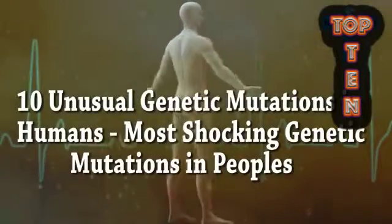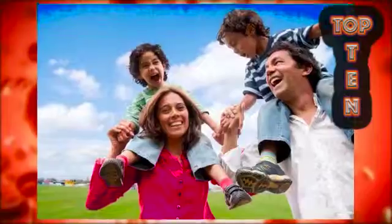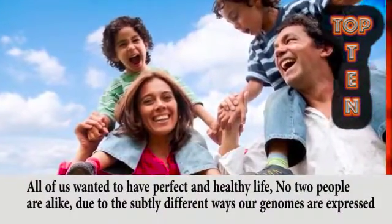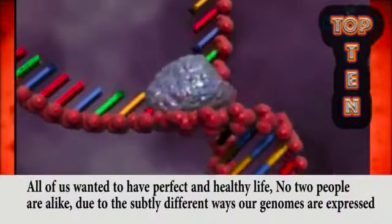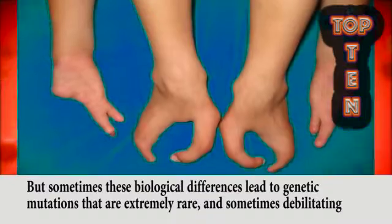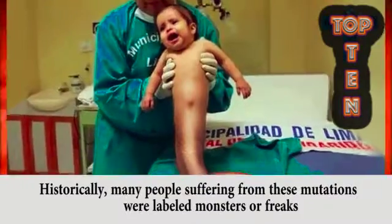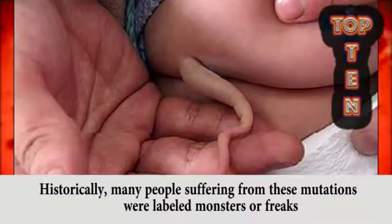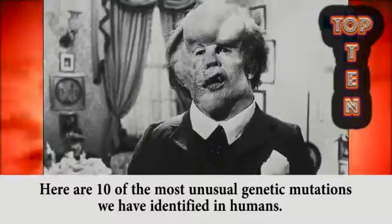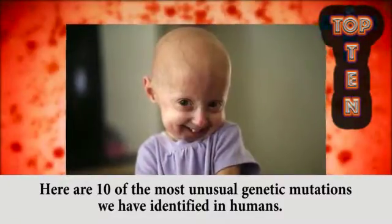10 unusual genetic mutations in humans, most shocking genetic mutations in people. All of us want to have a perfect and healthy life. No two people are alike, due to the slightly different ways our genomes are expressed. But sometimes these biological differences lead to genetic mutations that are extremely rare, and sometimes debilitating. Historically, many people suffering from these mutations were labeled monsters or freaks. Here are 10 of the most unusual genetic mutations we have identified in humans.